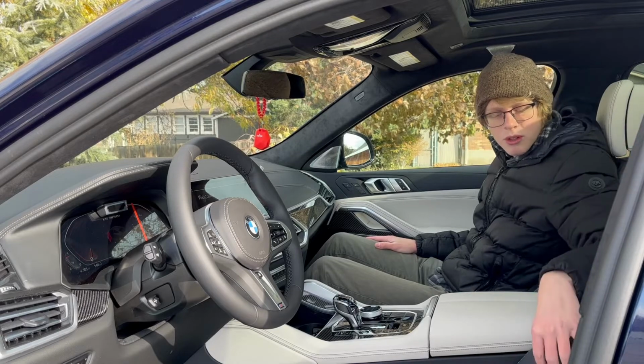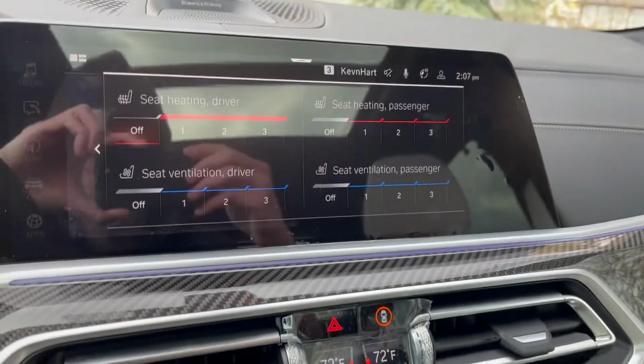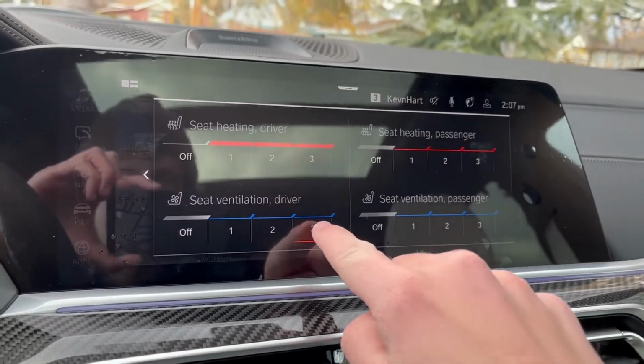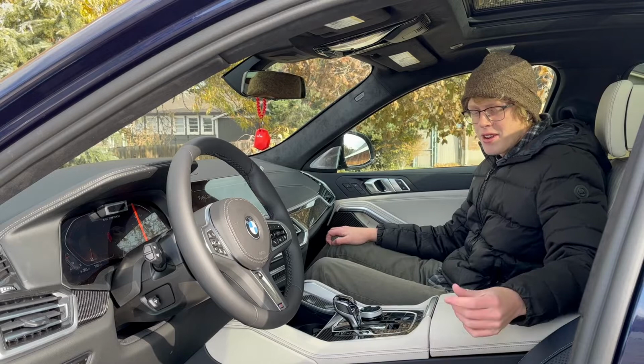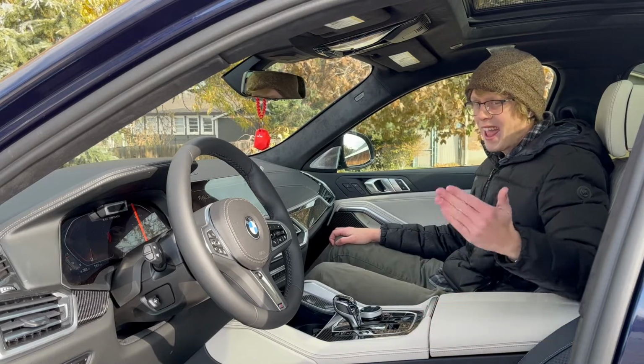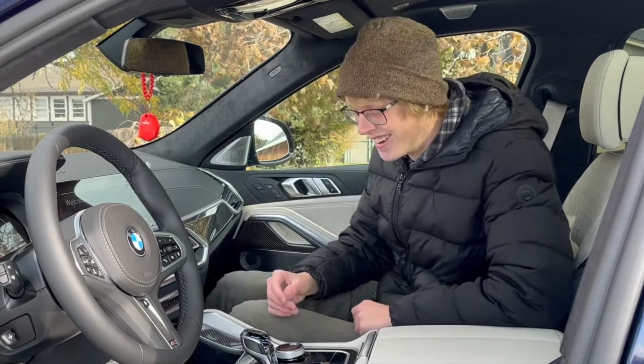Heated and cooled, which is cool that you can turn them on at the same time. It kind of sucks when automakers dangle this whole thing in front of you saying, hey, they're heated and they're cooled, but they're not heated and cooled, are they? They're heated or cooled. Look, guys!